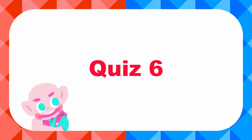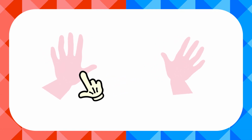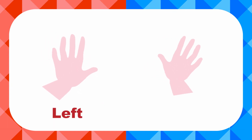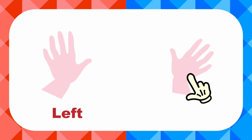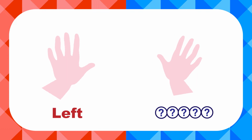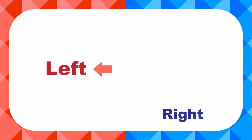Quiz 6. 2 kinds of hands. This hand is left. What's the opposite word of left? Clue. It's a 5-letter word. The answer is right. The opposite word of left is right.